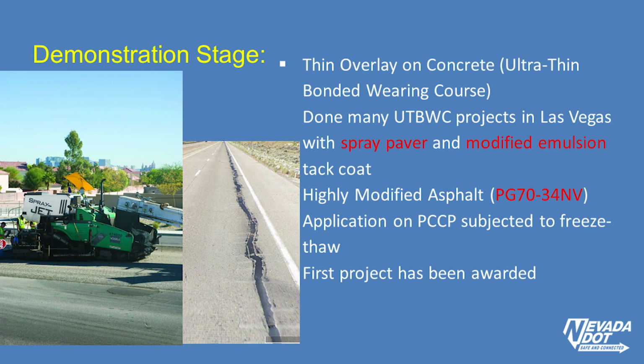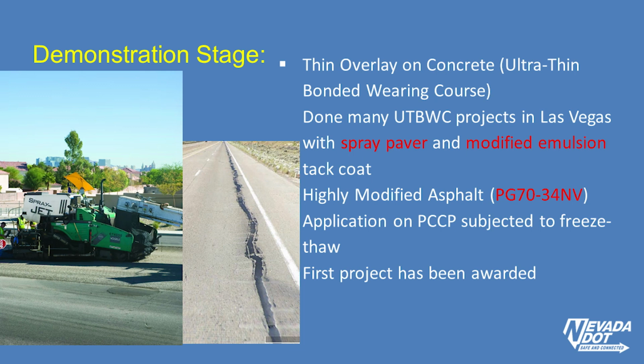Right now we have 3 demonstration projects that are already finished, and we are evaluating the benefit and trying to come up with a life cycle cost. Then we can compare that to a regular 3-inch straight mill and overlay, or to other strategies like cold-in-place recycling with overlay, to see if we get more benefit from this specialty mix. So that's still in the assessment stage. And the demonstration stage is something we'd like to try. We haven't put it on the ground, but we hope it will succeed.